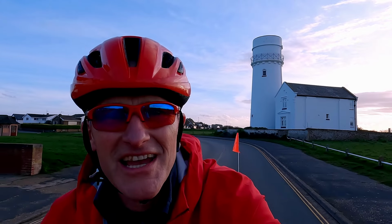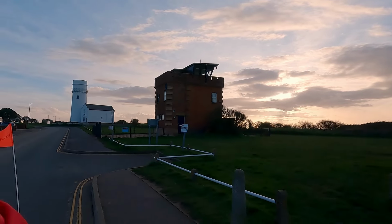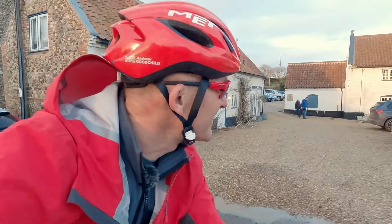Impressive old lighthouse building and the Coast Guard lookout building. Goodness, it is getting dark. I'm in Great Ringstead, just about to pass the general store, just on the right there. Sorry, I can't stop. That is a lovely little shop, well worth a visit. It's right at the end of the Peddar's Way. Yeah, a nice little resupply shop. Of course, if you need something a little bit stronger, you could always stop here. The Gin Trap Inn.